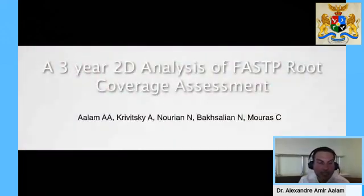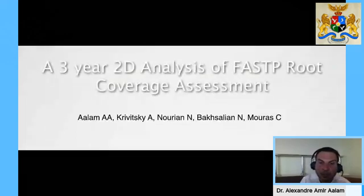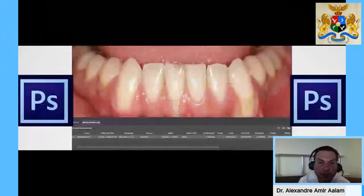So again, people always ask us, where is the data? This is a project that we're working on with my friend Carlos. This is a 3-year 2D analysis of this technique that we are working on and working toward publication. 12 patients, 3 years of follow-up, class 2 Millers. Patients again had to have 1 millimeter of keratinized tissue. We have 3 years of follow-up.